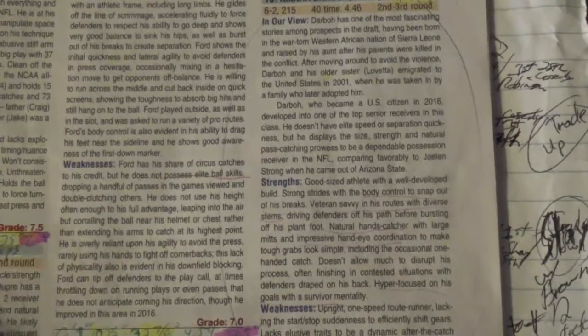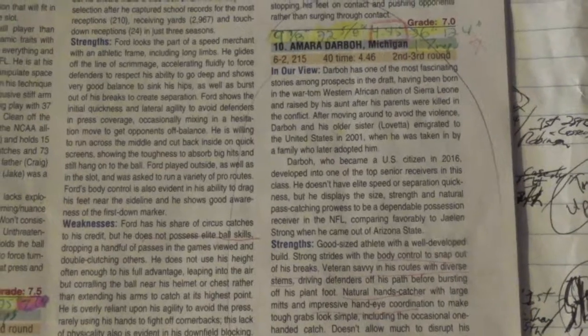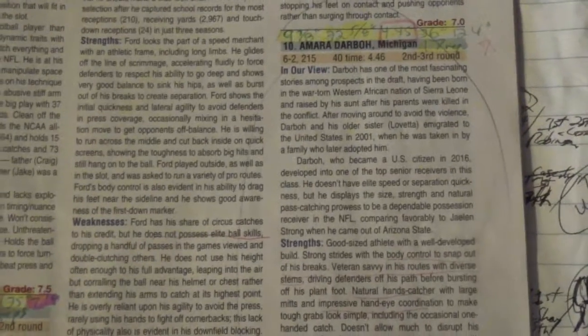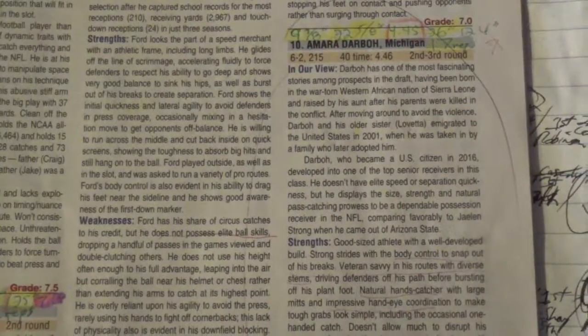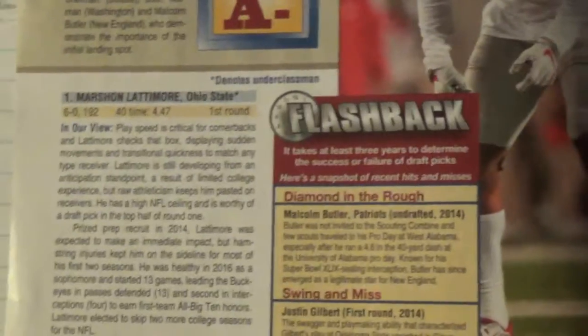I don't think so. There's some video of him getting a touchdown against Lattimore, who is, what is he, one of the top cornerbacks in this draft, and even this magazine has him as one of the top cornerbacks. I have him as number 1 from Ohio State.